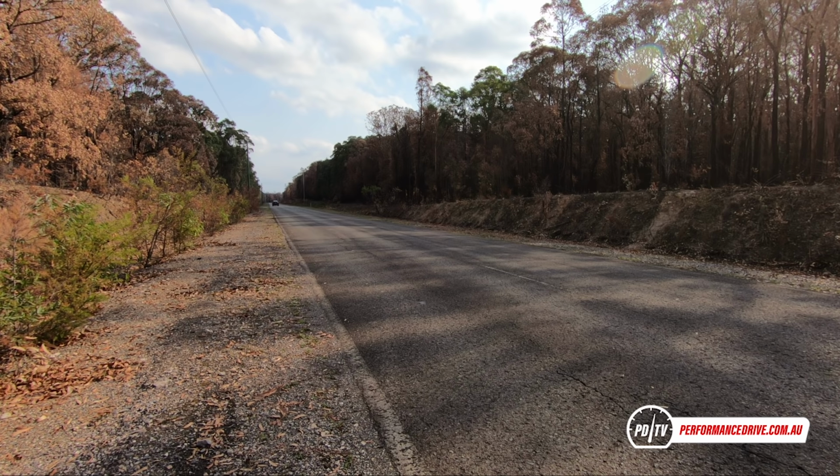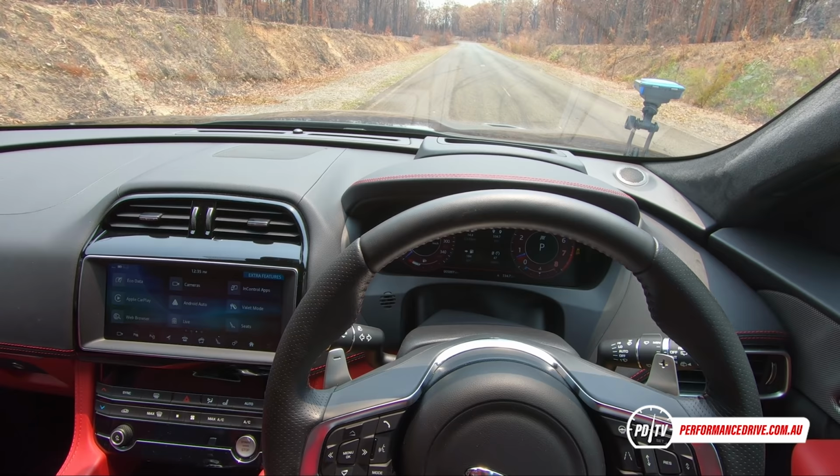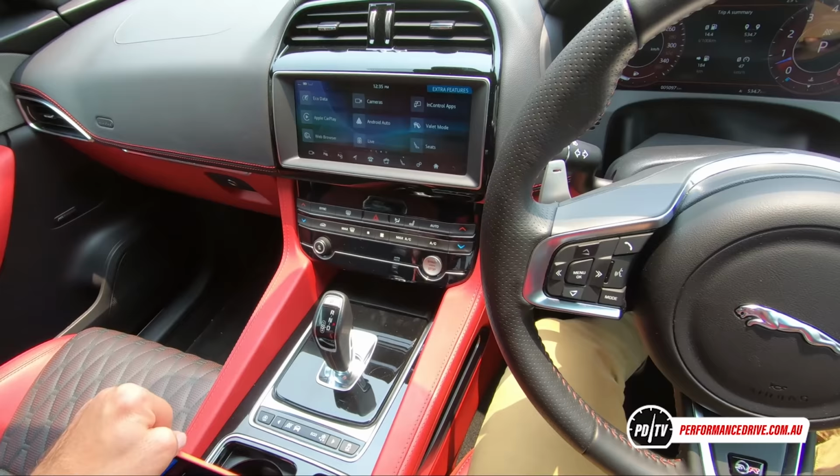So 4.58 seconds, that is slower than what we got the other day. From memory, it was about 22 degrees when we tested it the other day. So obviously the cooler conditions help out a bit, but we'll try just nailing the throttle.